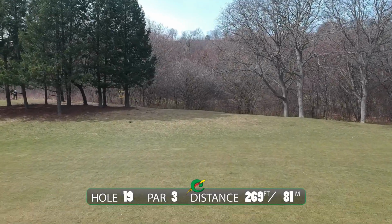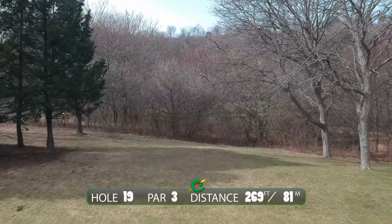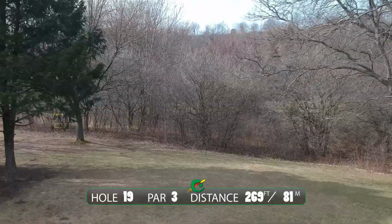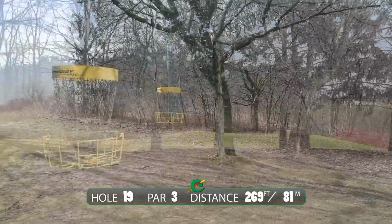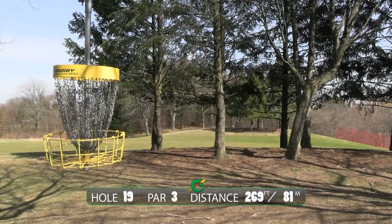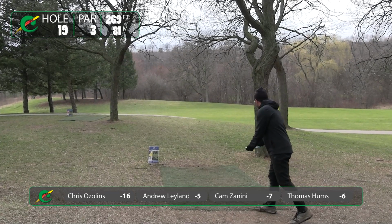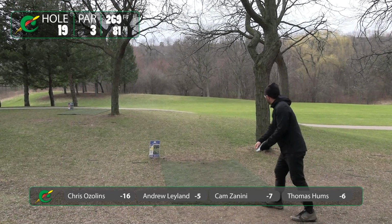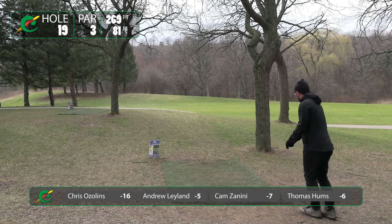Moving on now to hole 19, par 3. Like we said in the first round, this is arguably the easiest hole on the course. You'll see guys throwing some mid-ranges. I don't know if any of the guys on this one will be throwing putters, but a lot of mid-ranges. Even looks like a fairway out of Oz. Probably maybe an Omen or something like that.